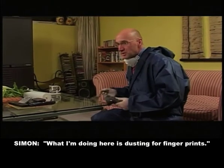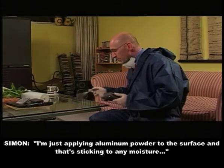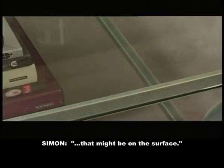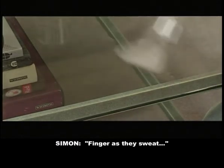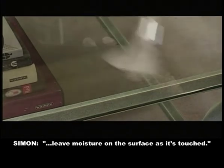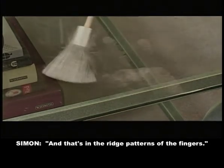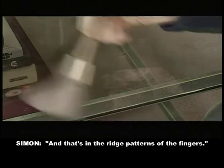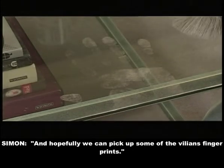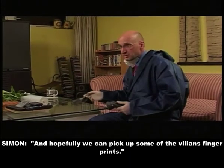What I'm doing here is dusting for fingerprints. I'm just applying aluminium powder to the surface, and that's sticking to any moisture that might be on the surface. Fingers, as they sweat, leave moisture on the surface as it's touched, and that's in the ridge patterns of the fingers. Now obviously we've got lots and lots of different marks here, and hopefully we can pick up some of the villain's fingerprints.